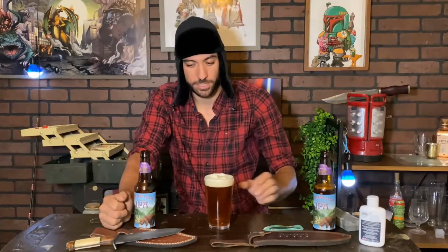It is definitely the brilliant copper color they were talking about. That's beautiful. The head retention, as you can see, I don't see it going down unless you let it sit here for 10 minutes.